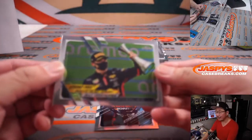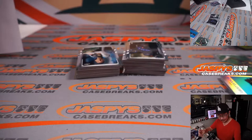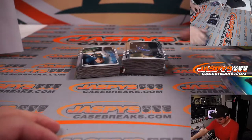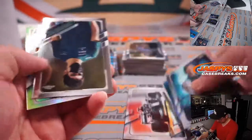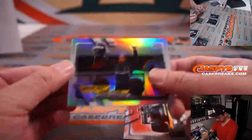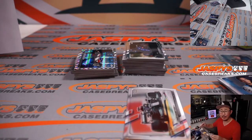Again, I know it's all about Max Verstappen and Lewis Hamilton, but definitely a lot of value in these cards. This is Lewis Hamilton refractor for Brenton and Mercedes.